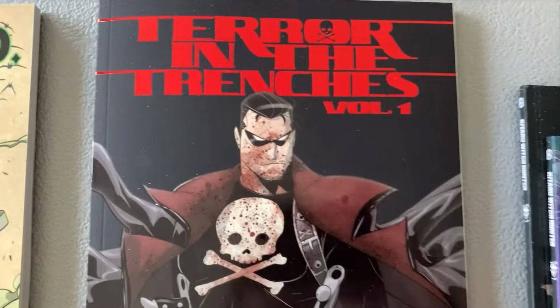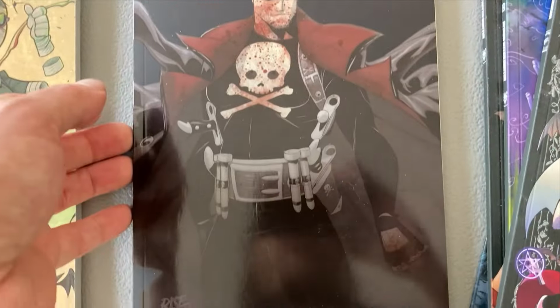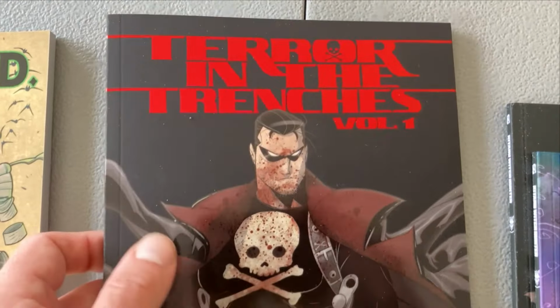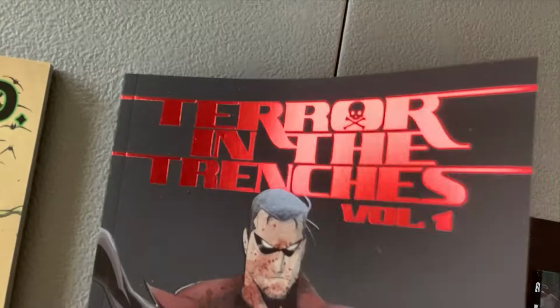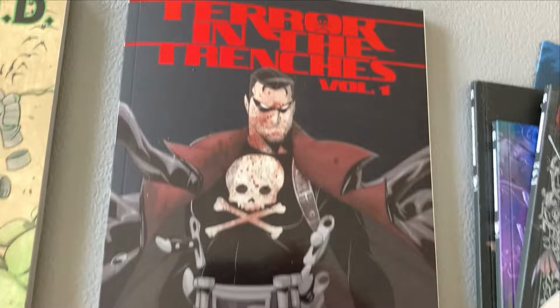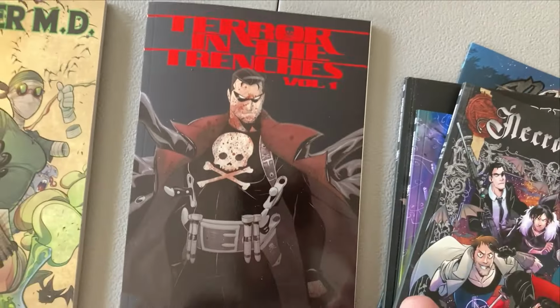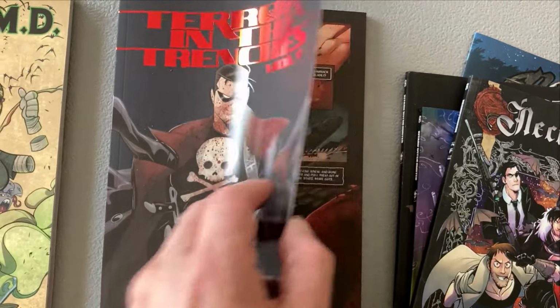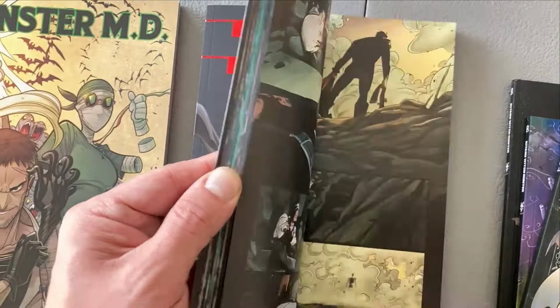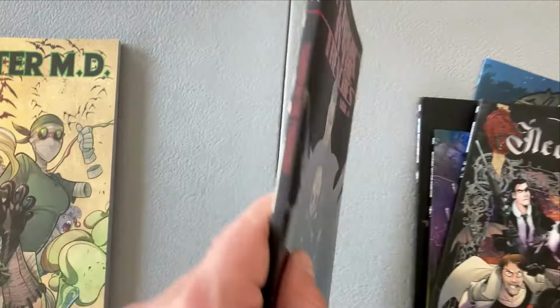Speaking of Terror in the Trenches, yes, my friends, you did not fully miss out. You can still get this book as an add-on when you get Kitaru Witch Hunter. Look at that. It has a red foil on the cover, beautiful spot gloss on Terror. People love this cover. People love simplicity and boldness and badassery, and that's what we went for with this cover. As you can see, Terror in the Trenches is a thick, juicy book.